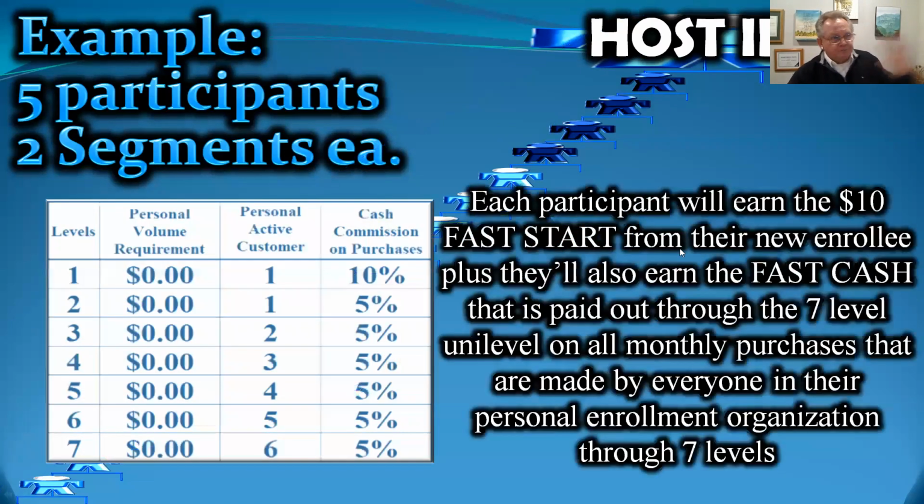Okay? Now, this is important. Each participant will earn the $10 fast start on that $25 purchase that the customer made, the $25 purchase that the IBO made. Each participant will get the $10 fast cash on that. Plus, they will also get paid through the 7-level unilevel on all those people too.